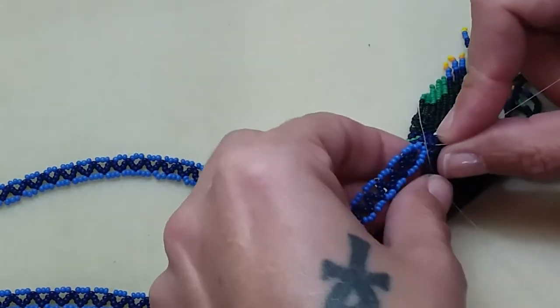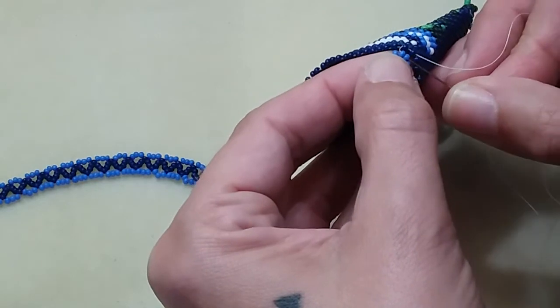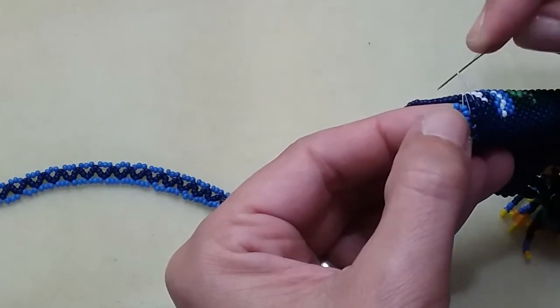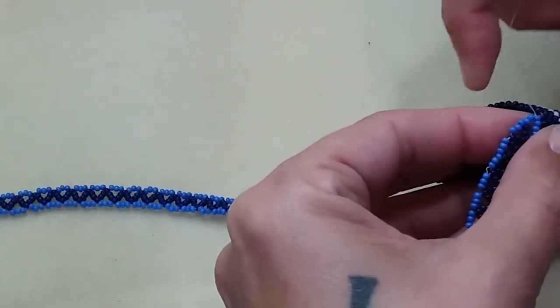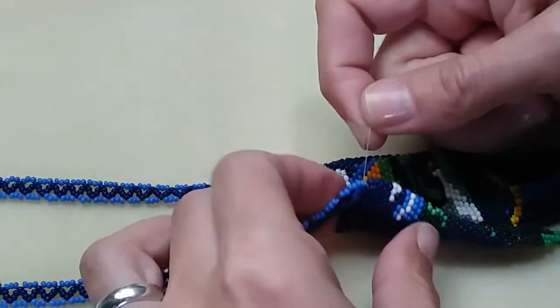Now, we have to go through the right two beads up here to make sure we're going through the right ones on your chain. And then just pull that taut. Try not to get caught up like I am on everything. Okay, now that's on there. So I'm going to double check here real quick. Yep. Okay. So we're straight and you can do that. Double check. Just hold on to your thread when you do that so that it doesn't come loose on you.